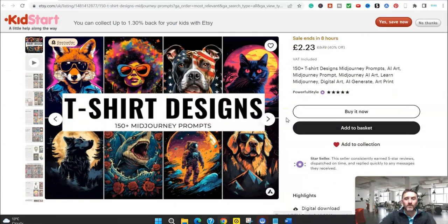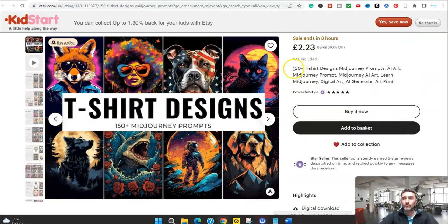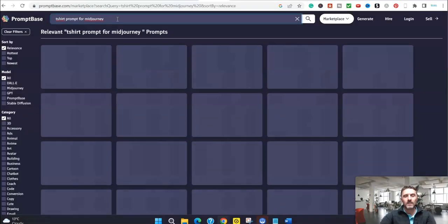Now what will I get with this? This will give me a digital file with 150 t-shirt prompts, okay? So I've got 150. I can take the 150, I can play around with them, and I can put just one of those prompts, I could list over onto here. Now let's have a look. Let's type in t-shirt prompt for Midjourney. Let's see what comes up for that.